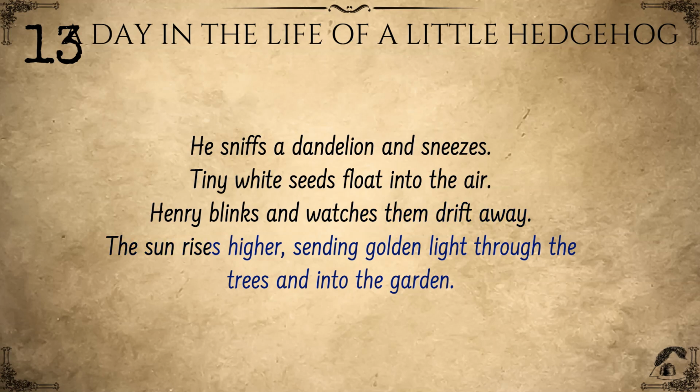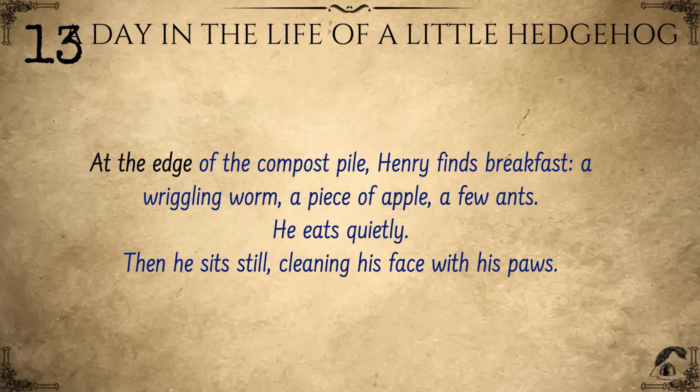The sun rises higher, sending golden light through the trees and into the garden. At the edge of the compost pile, Henry finds breakfast: a wriggling worm, a piece of apple, a few ants. He eats quietly. Then he sits still, cleaning his face with his paws.